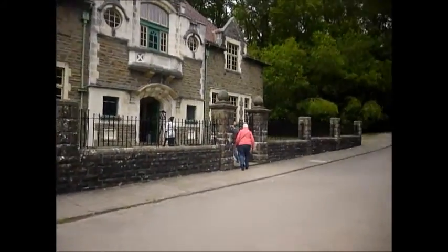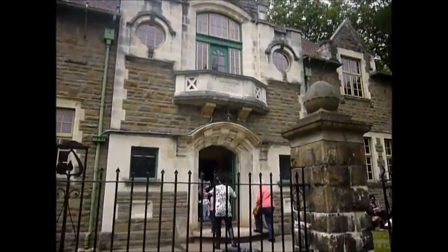So this is the Working Men's Institute that we're going in now. Oakdale Workmen's Institute. So this would have been the reading room in here. Wow, look around here. What would this room have been? Committee room. Going back out. Office area. Come on.